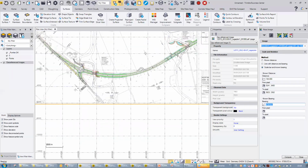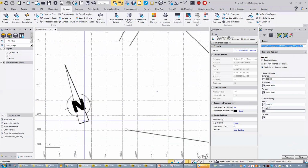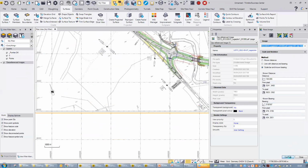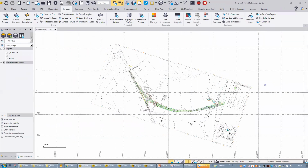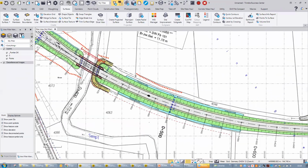And I have a bearing. I have this compass rose. And of course, if you georeference it, it will become much more accurate and at the right position. But just for demo purposes, I think that's enough. So now we have the PDF here, but you can see there's no objects yet.